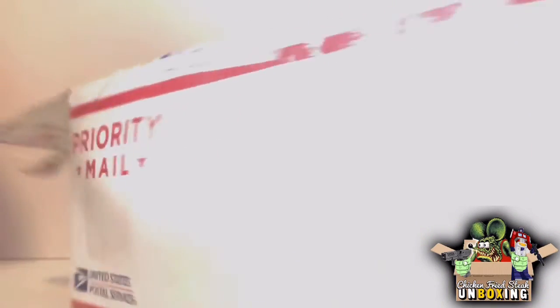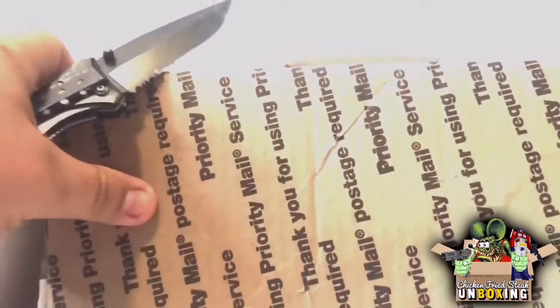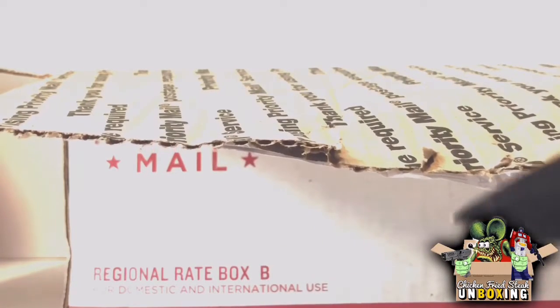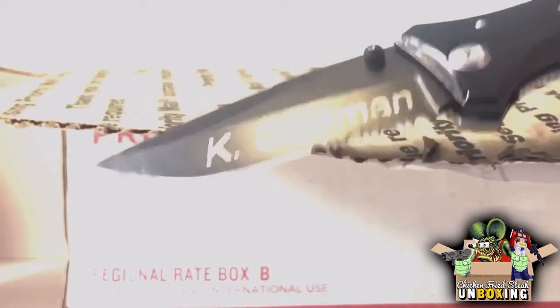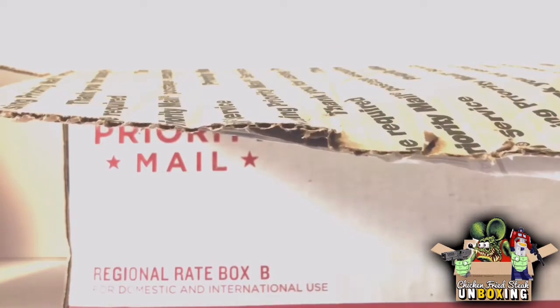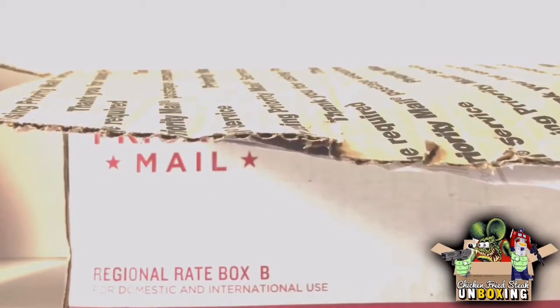This box is giving me a little trouble because it's so well taped and packaged, but we have got it open. So as always, here's my handy dandy EMS knife. It's been with me through several unboxings. So let's go ahead and start taking all the wrapping out and get to the goodies.